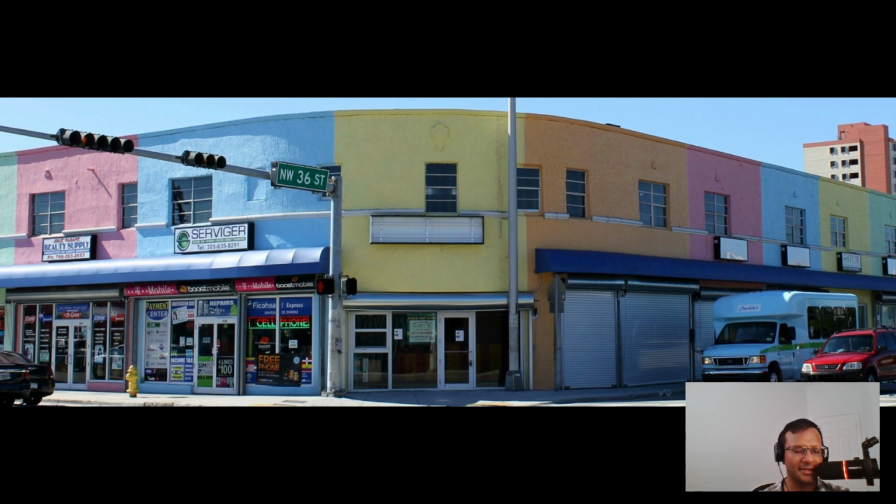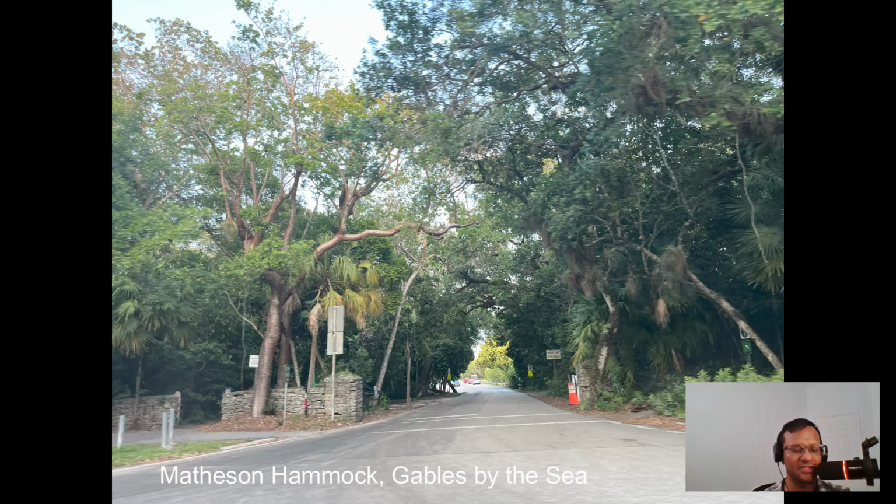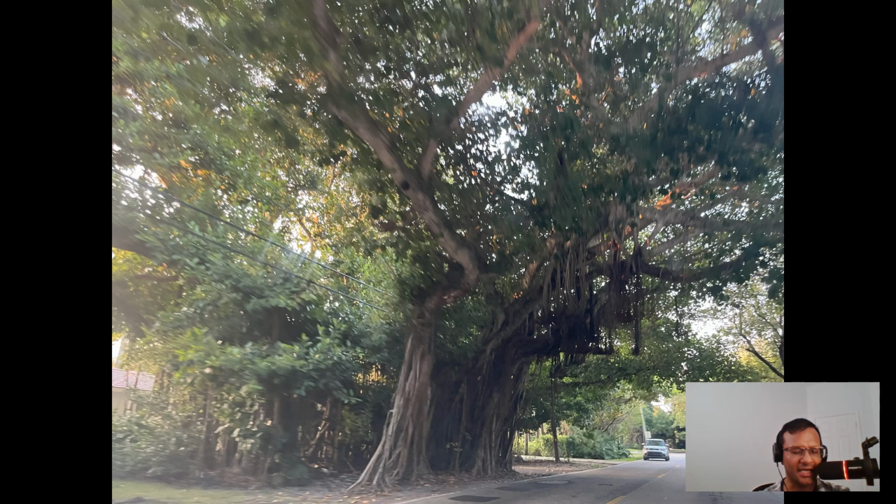So what the Old Cutler Road area does is that it really distinguishes suburbia in a very powerful manner by giving this very intensified feeling of nature where, first of all, it's a one-lane road. You drive through these thick forests, and it is quite engaging.